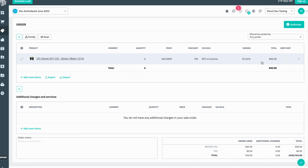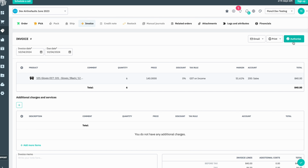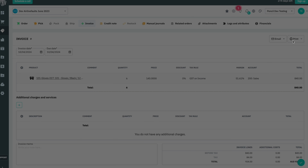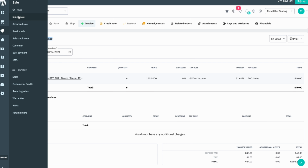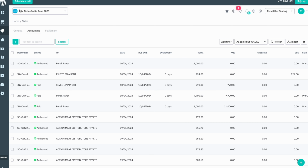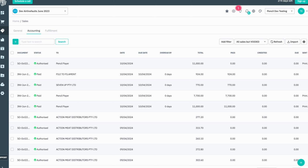You'll see here that we've got a $924 sale, and now I'm going to authorize the order. Then I'll go and authorize the invoice. Once I've authorized the invoice, what I'm going to do is check on the sale and check on its status. Now, this customer is already onboarded with a stored card. So what I'm going to do is go and check that everything's been authorized, which it has, and then I'm going to refresh my screen. You'll see that immediately that comes up with a paid status.